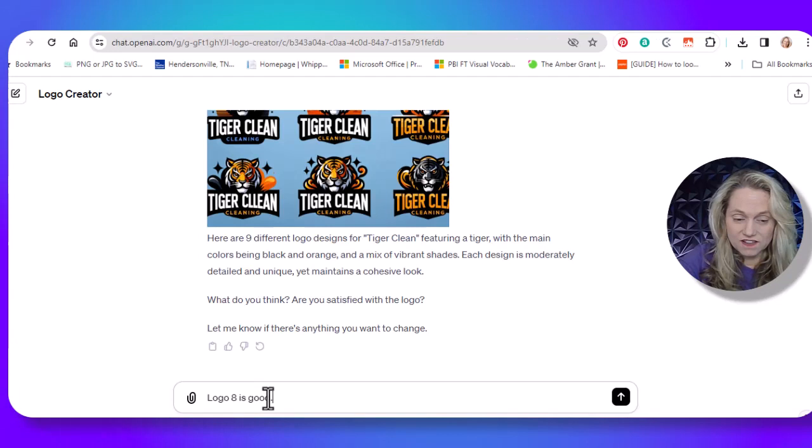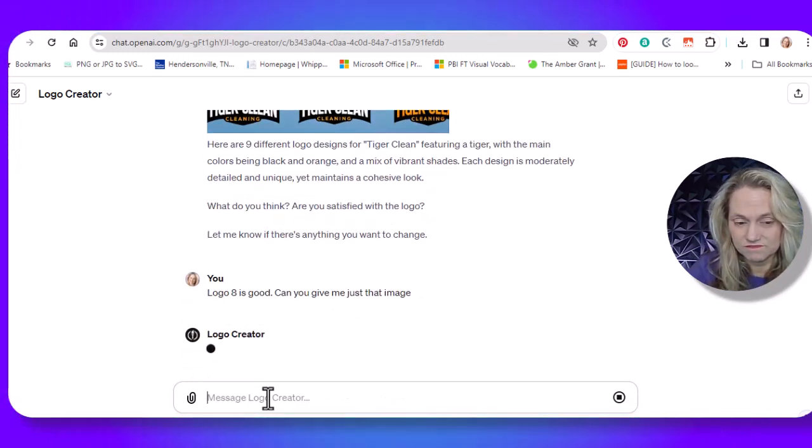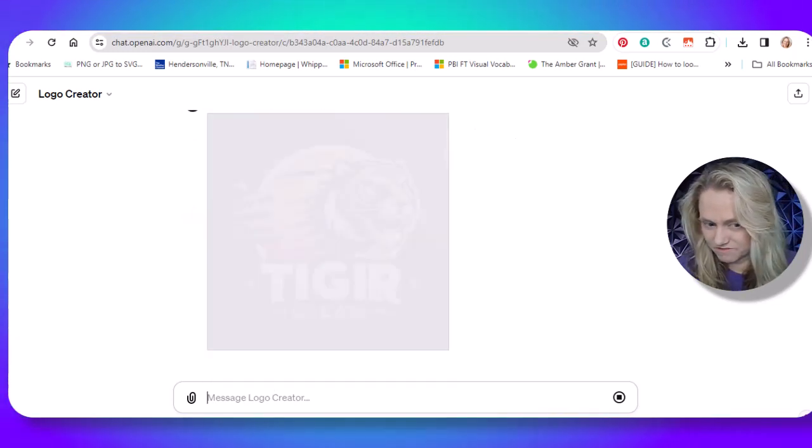Logo 8 is good. Can you give me just that image? Let's see what it does. So now it's creating, and hopefully it's going to just give me the logo image. And I'm guessing that it's just going across like you would read, counting them. Let's see what it's got. It's coming up. All right, let's see what we got.